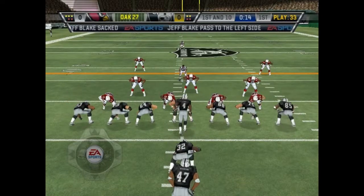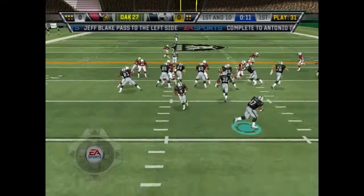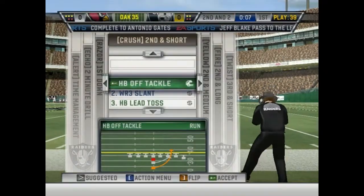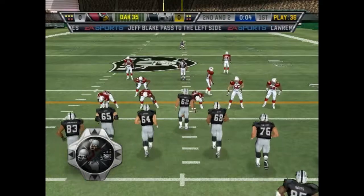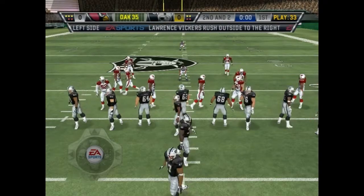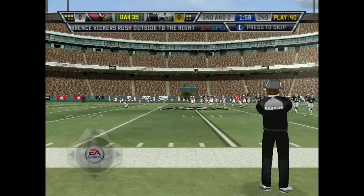Crockett and Vickers in the I formation. Back to pass now. Wait, no, he's giving it to Vickers. Vickers with the carry. Gain of 8. Big gain for Lawrence Vickers. And that's the end of the first quarter. We're scoreless. At the end of the first quarter, the score is tied at 0.